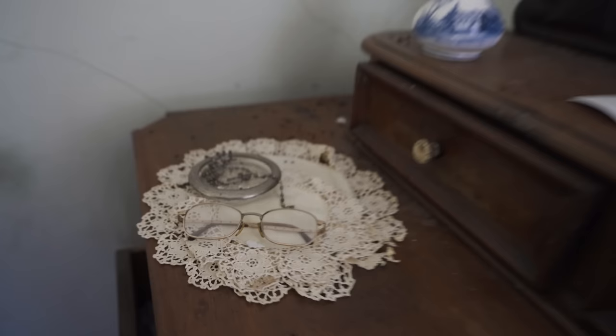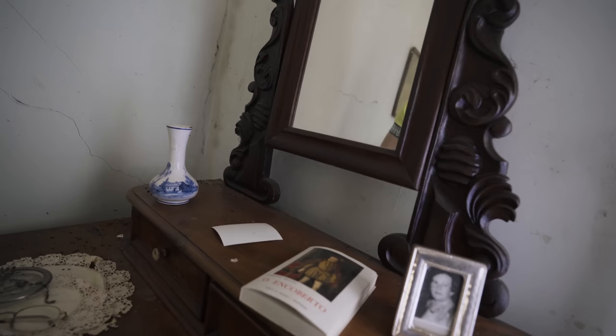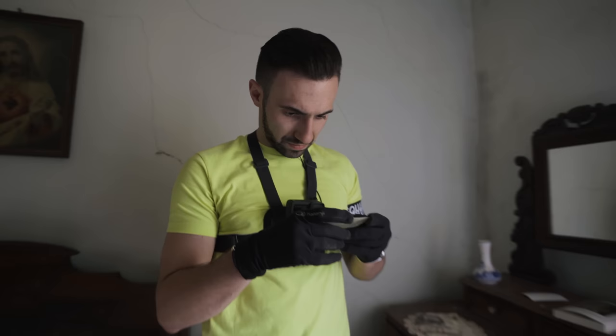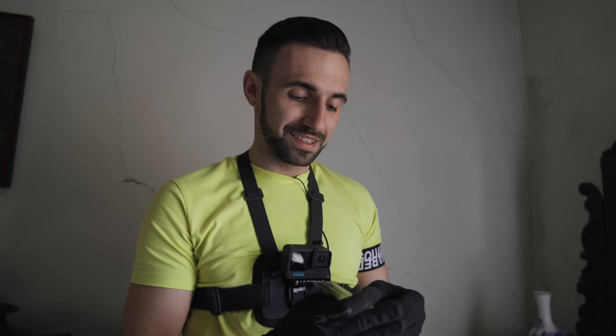Glasses. That was the picture of the daughter, right? Yeah, that was the picture of the daughter. You can also tilt this mirror. Looks like some kind of personal identity card. Francisco. It's the man, right? Yeah, it's the man. It's the biblioteca. Library cards, yeah. You can tell they definitely liked reading.